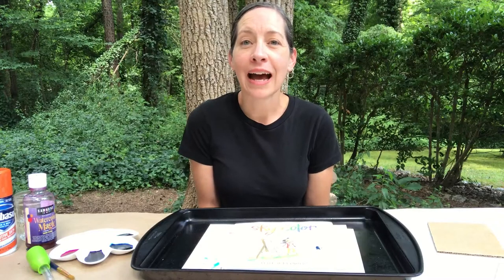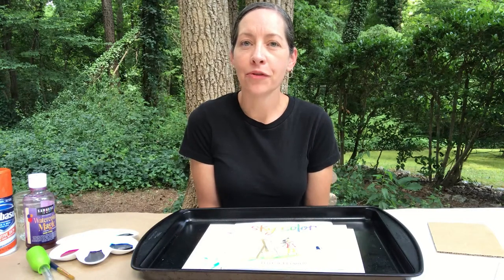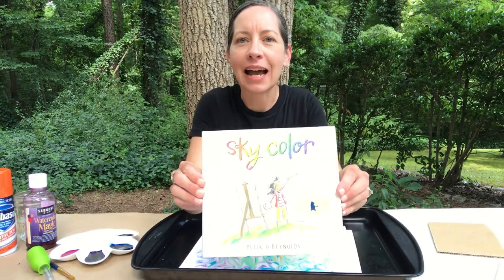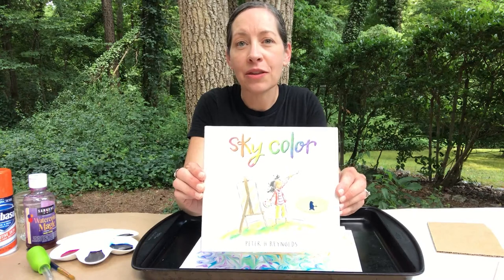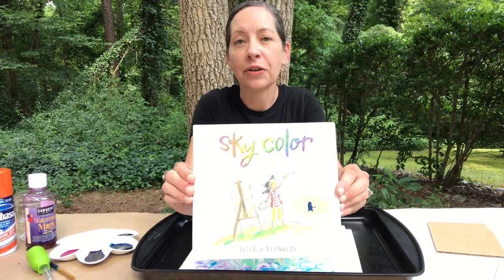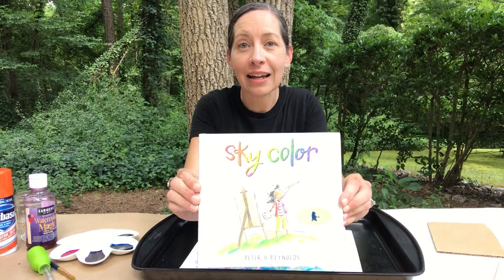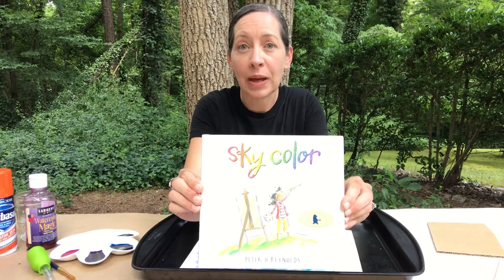Hello everyone! I'm going to share my favorite way to make process art. But before I do, I wanted to take a minute to look at the book Sky Color by Peter Reynolds. Now, if you haven't read this story before, it's about a girl named Marisol, and she has to paint a picture of the sky. But Marisol has a problem because she doesn't have any blue paint.